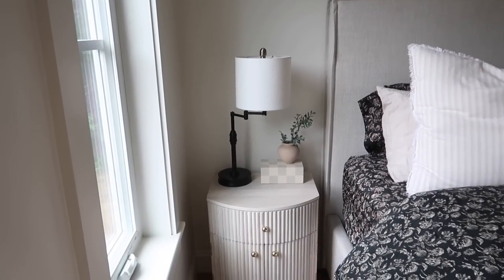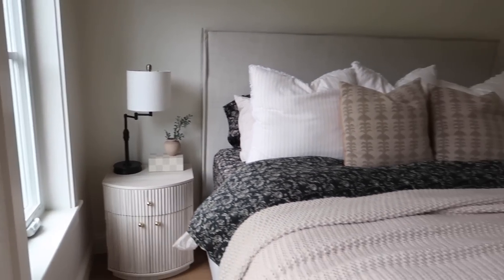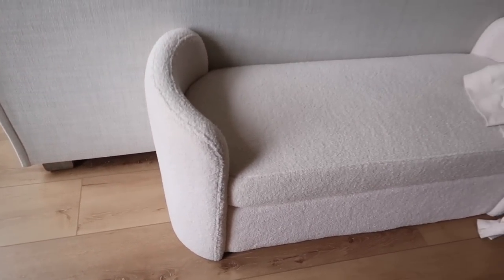This is how Kyle's side looks. Super cute. All the decor on top is from Target. And this bench is also from Target as well.